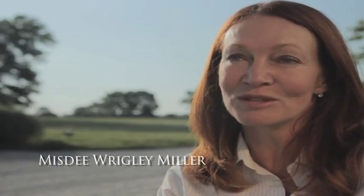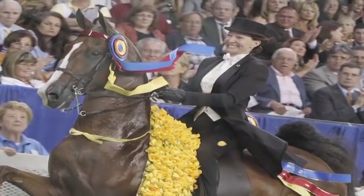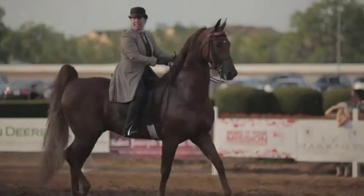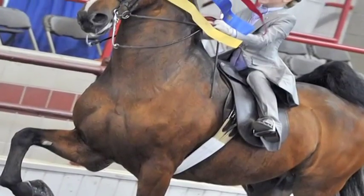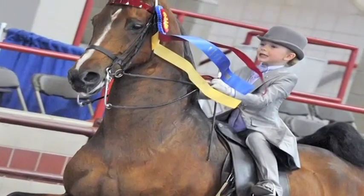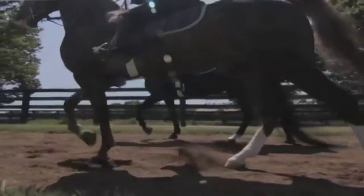My name is Misty Wrigley Miller, and I've been involved with the American Saddlebred for about 20 years, breeding and competing. An American Saddlebred horse shares the qualities of a great American. The horse has a wonderful work ethic. He will give you 110% to complete the task at hand. He is strong, courageous, powerful, yet can be very kind, gentle, loving, is great with children.